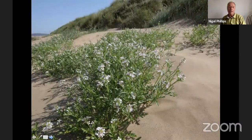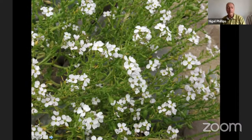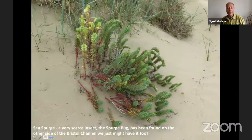So there's sea rocket on the dunes at Berrow. Fabulous native coastal plant. There it is in flower. We also get things like sea spurge, a member of the euphorbia family. Now, on the other side of the coast, there's a spurge bug, which is quite a scarce bug, which lives on the spurge. It's been recorded in quite big numbers on the Welsh part of the coast, but it's never been found on our side of the coast. And I maintain that's because we haven't had enough entomologists looking for it. On South Wales, there's a much more active gang of coastal wildlife people.